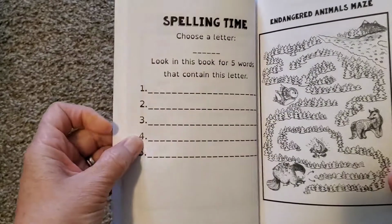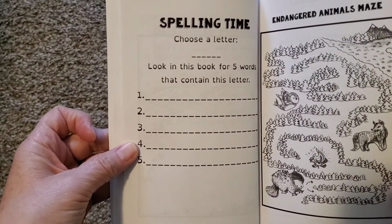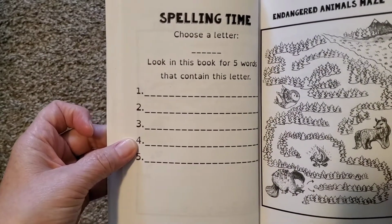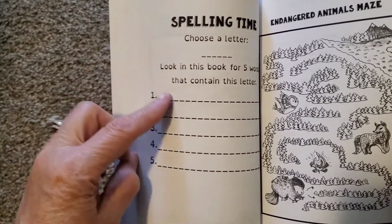And then there's going to be spelling time. So then she's going to choose a letter of the alphabet, any letter that she wants to do. And then she's going to look in the book, this book, for 5 words that contain this particular letter. And she's going to write them here.